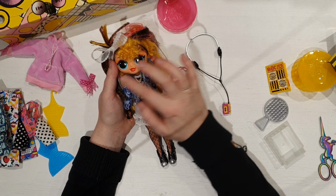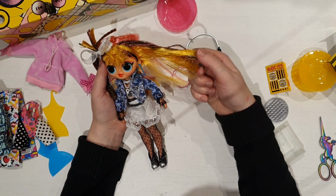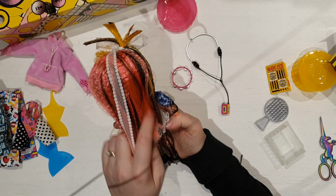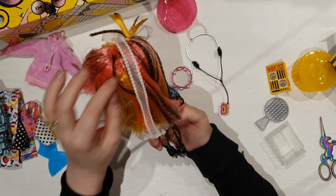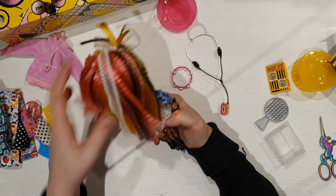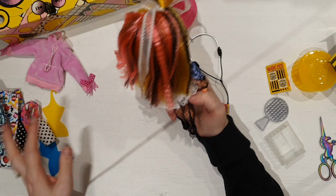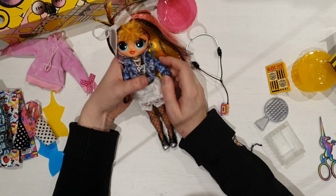I said they're not for me because I'm not too keen on their faces. The hair's really nice and soft. And she does have the multi-toned hair and it looks really, really nice. I said it's quite full, there's no bald patches at all. And as far as I can see, I'm just pulling there and there's little strands coming out, but not too many of them.